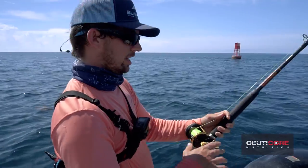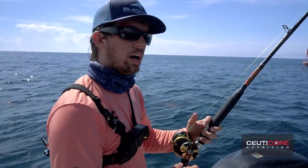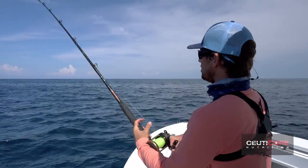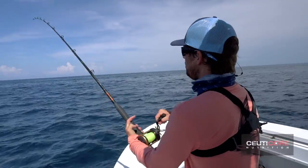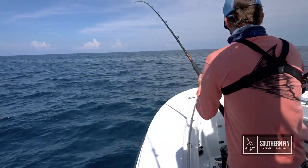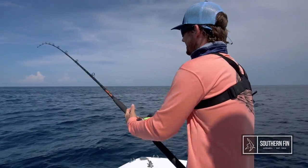Good fish. I got light drag, we got treble hooks. If it's a cane or a cuda, they got that bony mouth and you can lose fish very easily with that. What do you think it is? No, I have no idea. I'm thinking barracuda because he came to the top, but it could be a big king. There he is, I see him, he's getting chased. It looks like a bonita. I think it's a bonita.